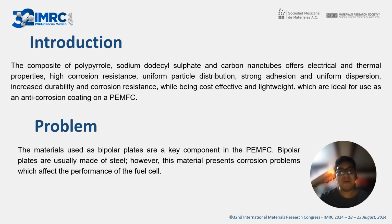In the introduction, the polypyrrole, sodium dodecyl sulfate, carbon nanotubes composite is singled out for its electrical and thermal properties, high corrosion resistance, uniform particle distribution, strong adhesion, and homogeneous dispersion. This feature enhances both durability and corrosion resistance, while also being cost effective, making it an ideal candidate for anticorrosive coatings in PEM fuel cell plates.